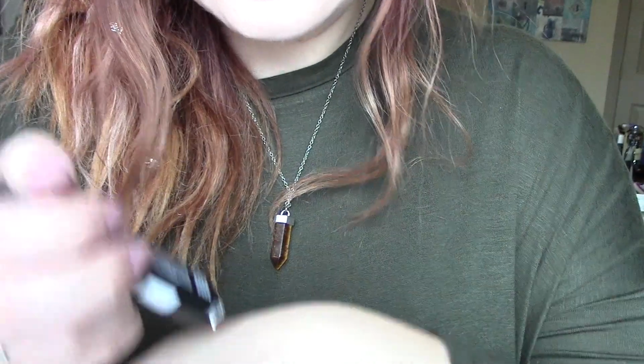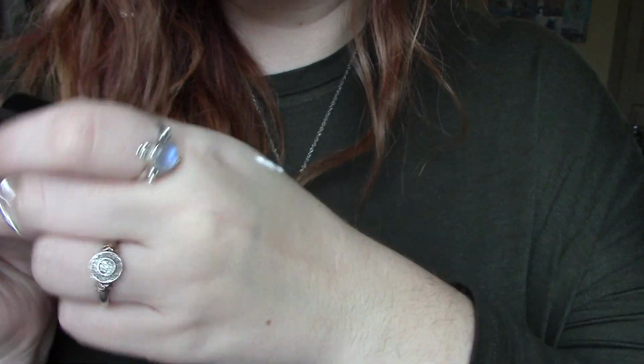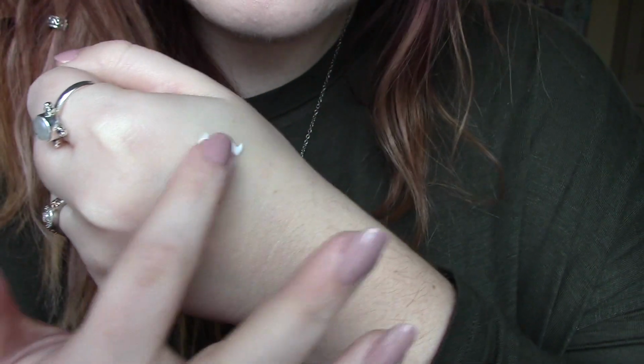Something that I have repurchased over and over again, as you guys have seen in some of my empties videos, probably 3 or 4 times, is the Maybelline Master Prime Primer Base in Blur and Smooth. This is the white one. I don't know what it is about this, but I love the way it feels on my skin. It doesn't have a silicone feeling to it, and it's only $10 at CVS. I just really like it.